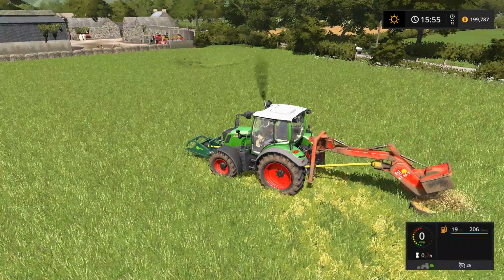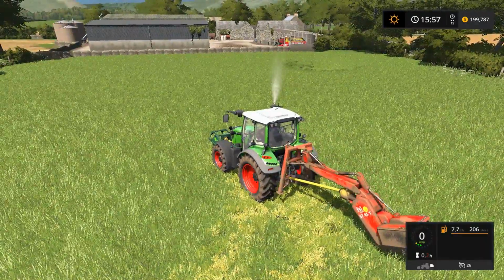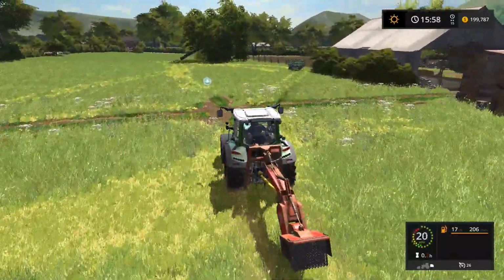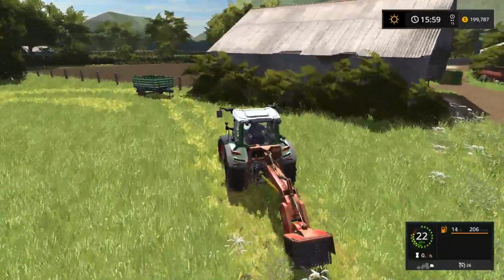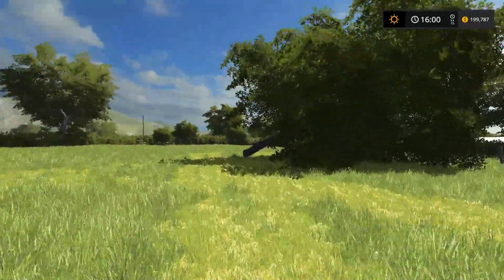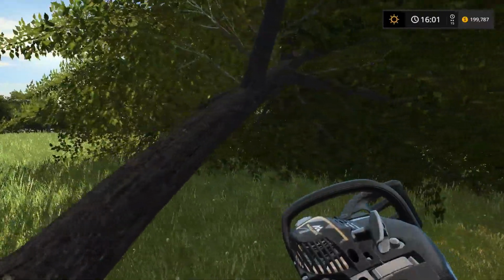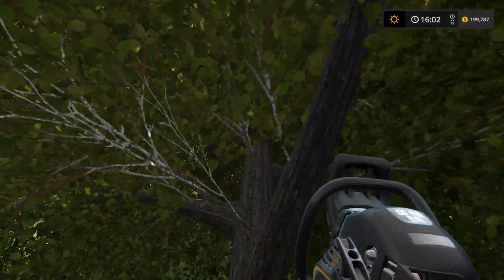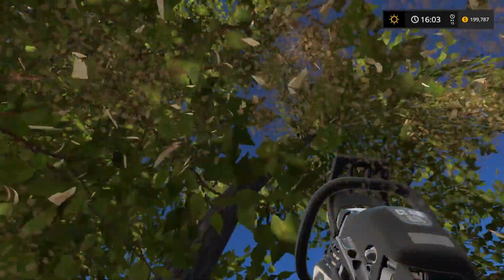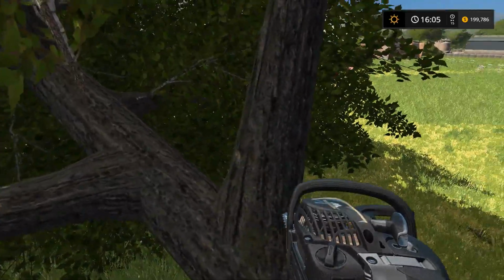Working nice and easy there. There we go. Let's get everything turned off. Let that blade slowly spin to a stop. Now, I'm not going to completely process this tree because it's getting kind of late. But I'd like to debranch it, where possible, of course.